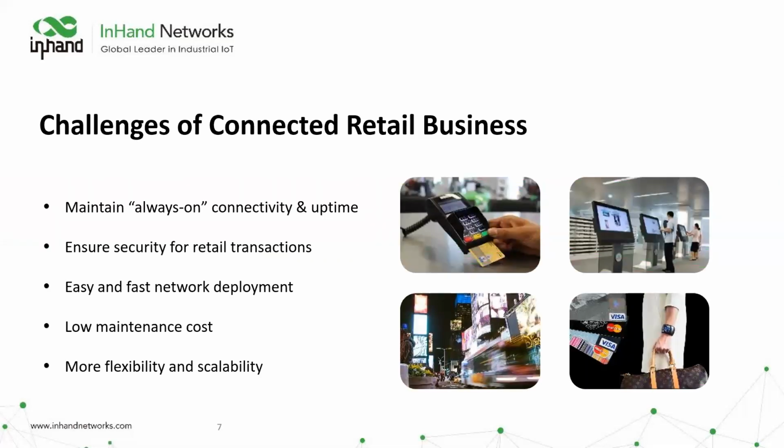So the challenges of a connected business, we'll get onto the PowerPoint slide here. Maintain always-on connectivity and uptime. You need to be connected, and like I just said, with many of these different market spaces and applications, when your device is not connected, you're losing money and you're losing face with your customer base.